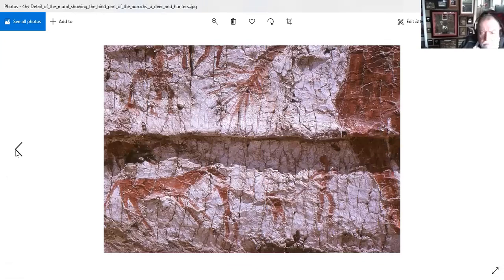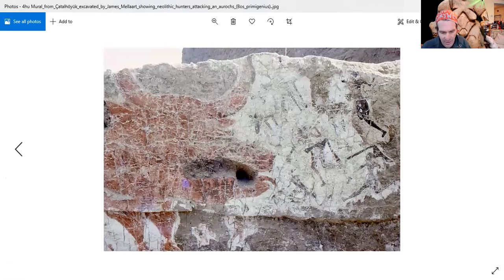So what I'd like to do is talk quickly about trade. So if we go to this, an auroch head, and obviously through the art we can understand their society a bit more, their economy. Çatalhüyük has strong evidence of an egalitarian society.